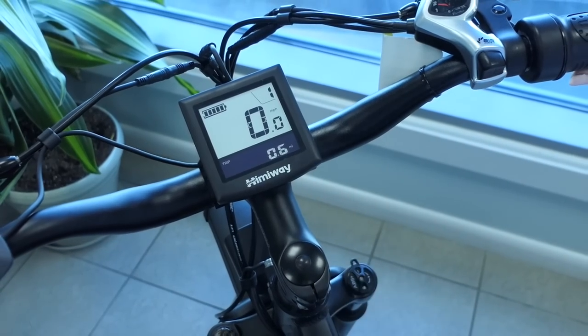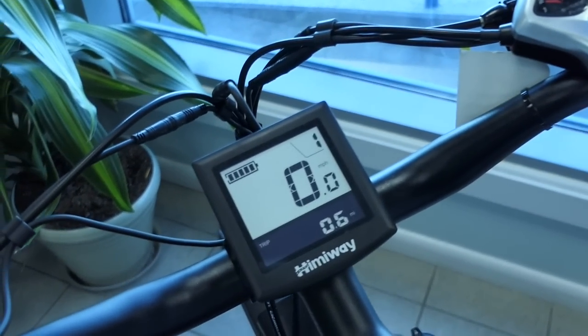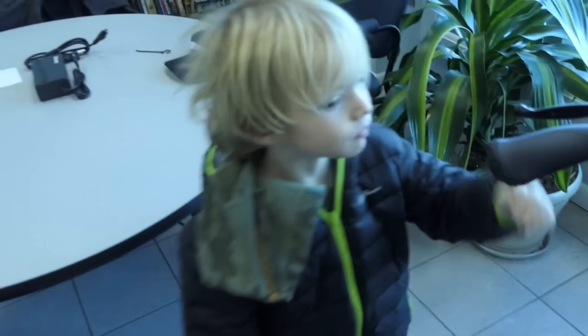Okay. One, wait, ooh. It turned on. We're going. It's zero. 0 miles an hour, but it's gone 0.6 somehow. It's showing full charge, so. Cool. Probably should do the rest of this somewhere where we can't ride through a glass window.